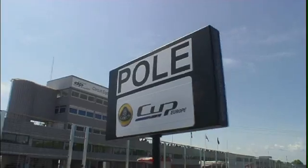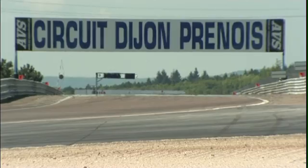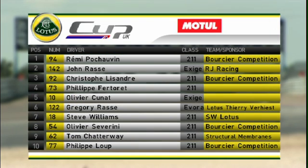We're here for the second race of Dijon with Rasse in pole still. Will Gregory manage to beat his brother to the line? Let's find out. Well, it's a standing start for the second race of the Lotus Cup Europe. It's Rasse Pochevin in pole position with Jean Rasse alongside them on front row of the grid. Christophe Legendre and Philippe Fertre on row 2 with Olivier Cunat and Gregory Rasse on the third row.